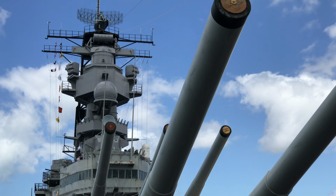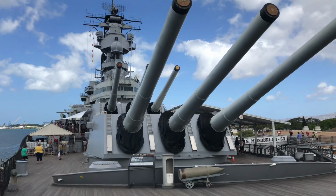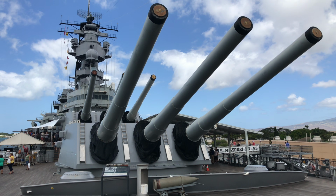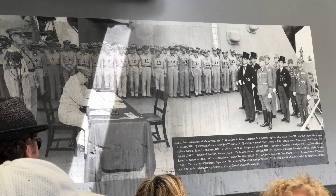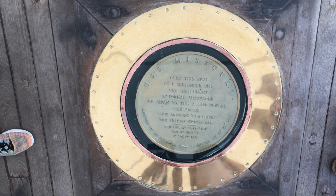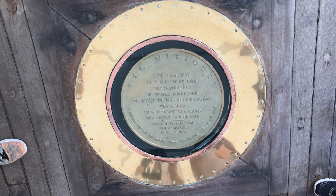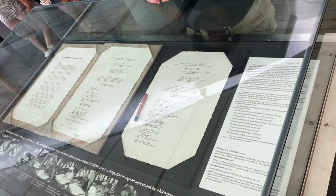The tour starts on the bow of the ship overlooking the Arizona, where they also explain the very large cannons on the front, and then it takes you around to the side of the ship, where the Missouri was the location for the signing of the surrender of Japan to end World War II. There's a marker on the deck showing where the surrender was signed. There are also replicas of the surrender documents on display.